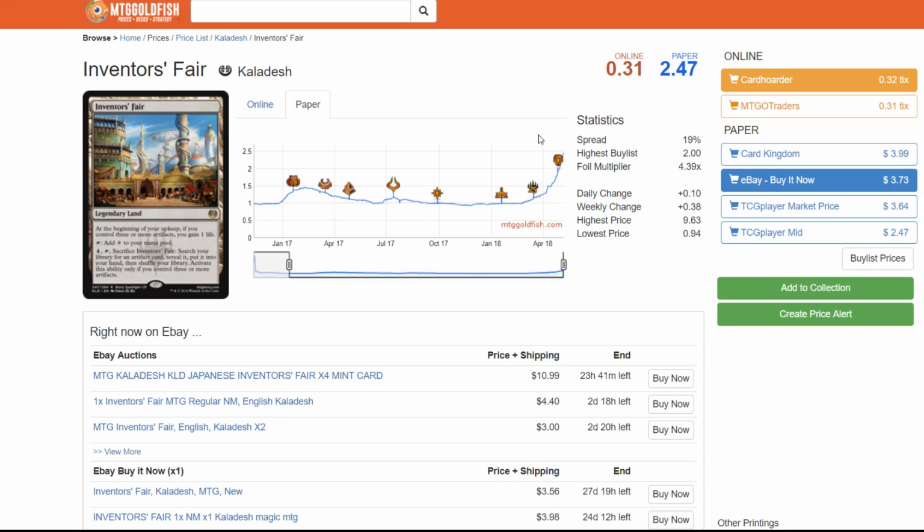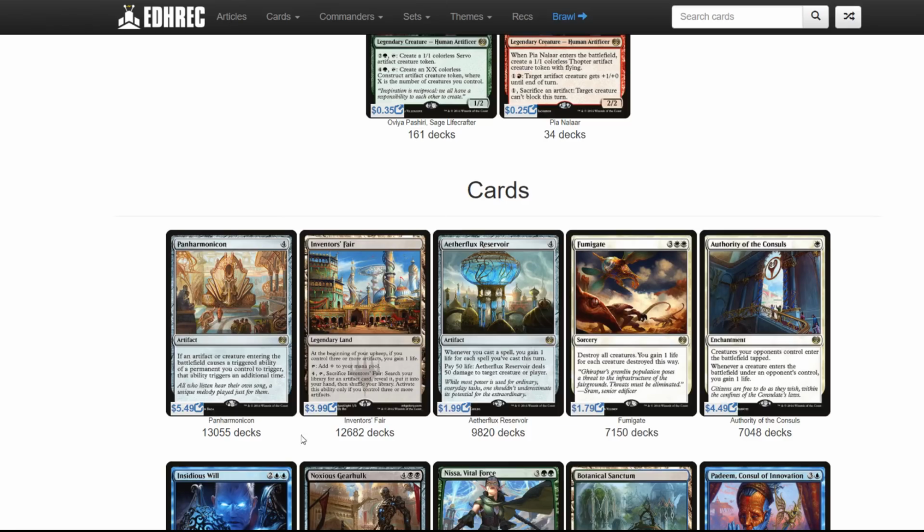Inventor's Fair, if we go back to Kaladesh, is played in a whopping 12,682 decks. It isn't the number one in the set. That's Panharmonicon, which is another card that has finally found its low and has actually seen some Standard play at some period of time. There are some Modern players every now and again who will try to chuck this in a deck. But that is a fair amount of decks that this card has been going into, 12,682.